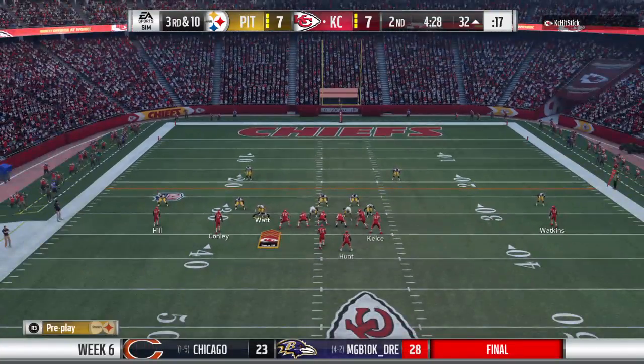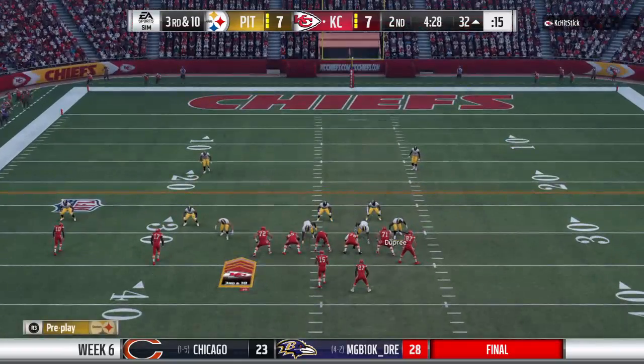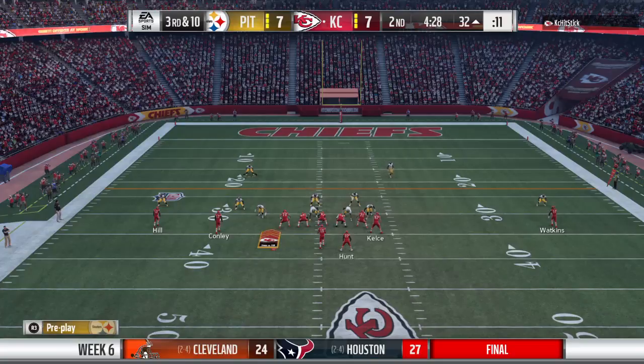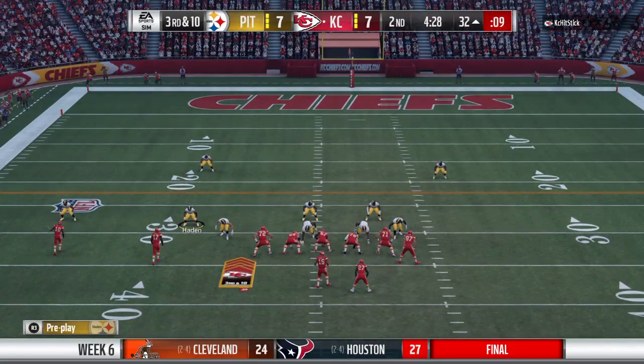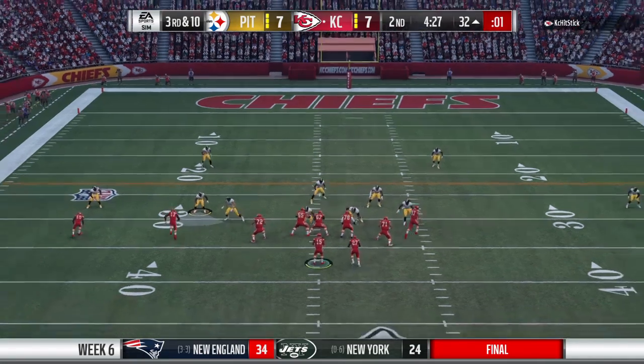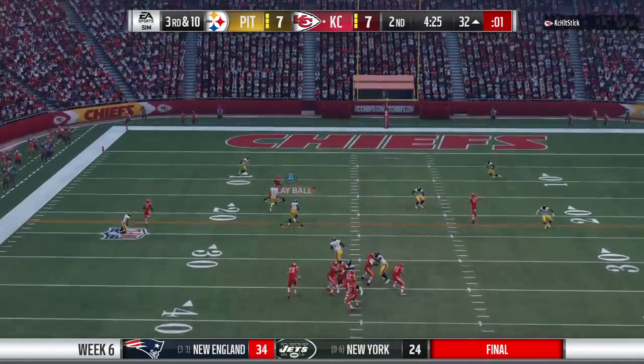Here we go now. 3-19. 3-19. Leopard. Leopard. Over. Watch it, everybody. 3-19. They just do get the playoff as he'll look to throw.